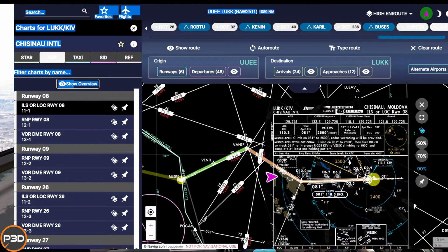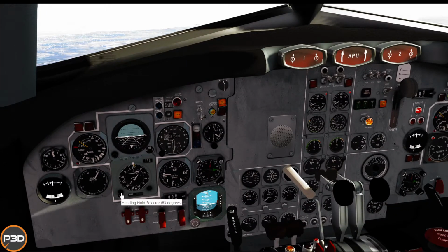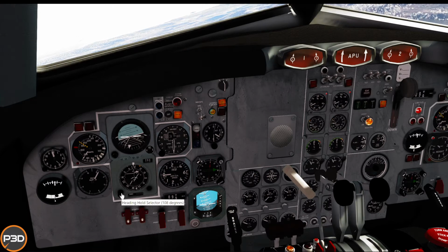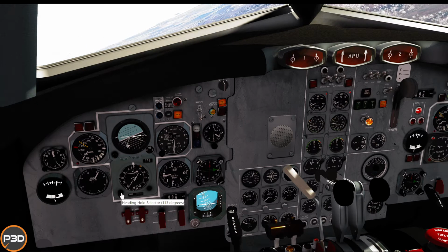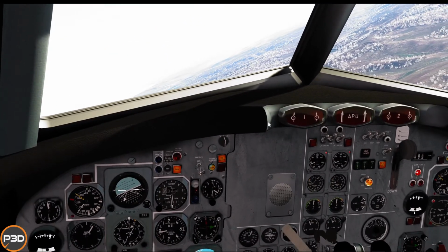Right, let's go do our turn. 115. Line up with the HT2511. Cleared final approach. Tower at the marker. Frequency is 118.1. Clear to come in. Shuttle 2511.